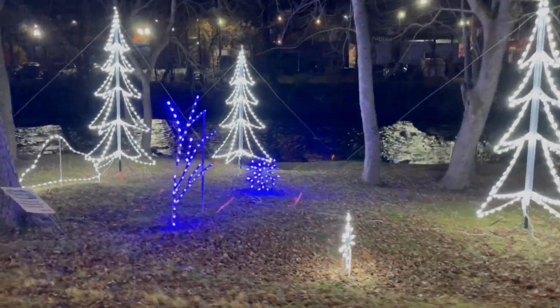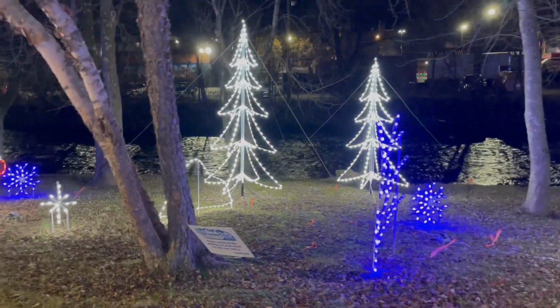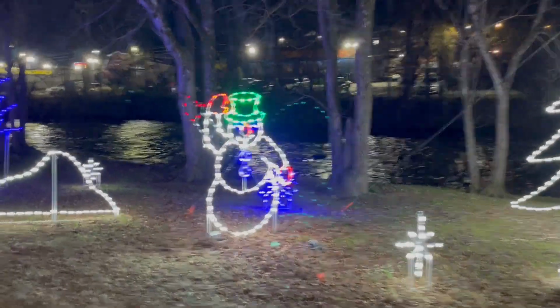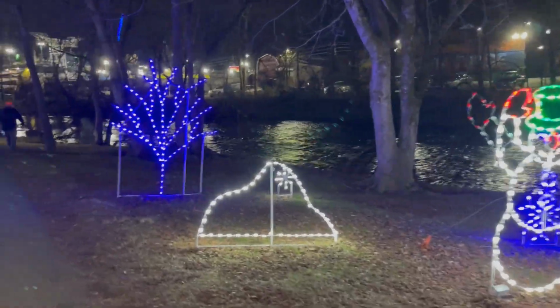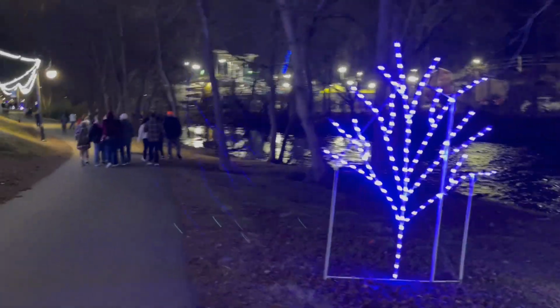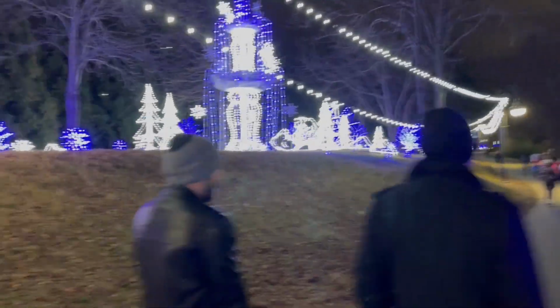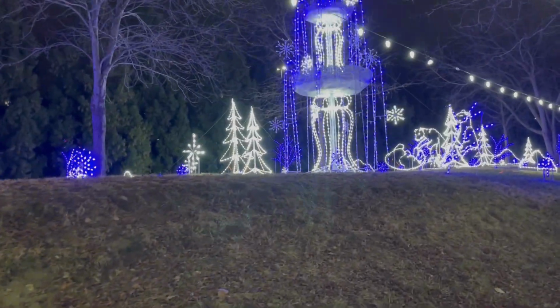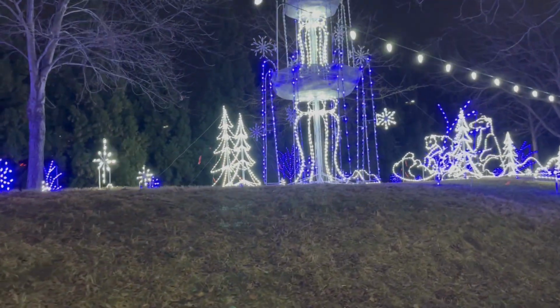And folks, this is right alongside of the Little Pigeon River. You can actually see the water right over in the background running. You can probably hear it.